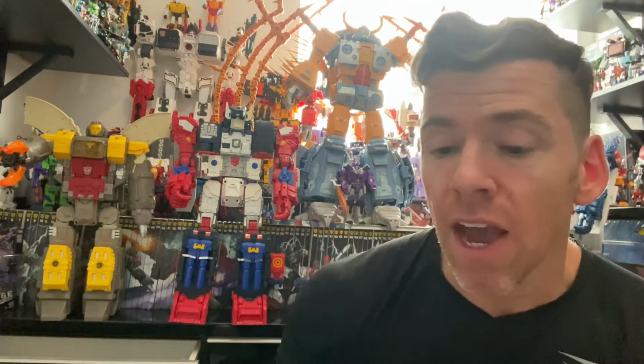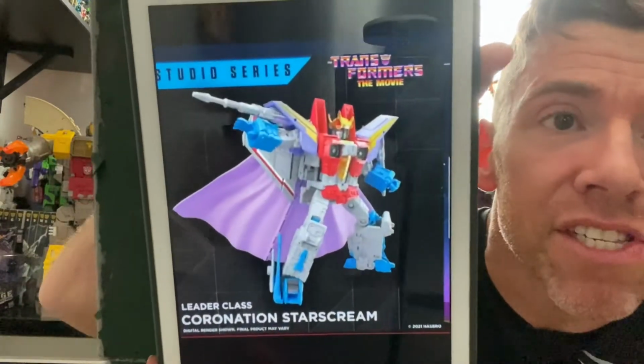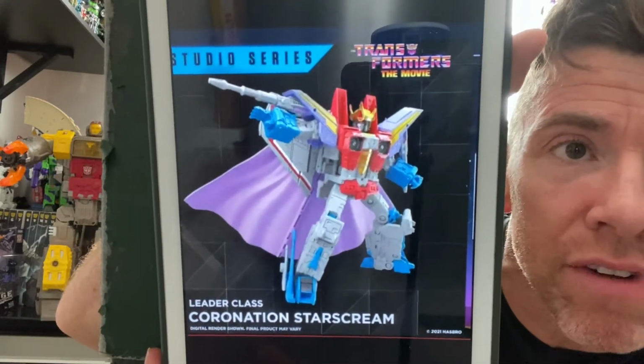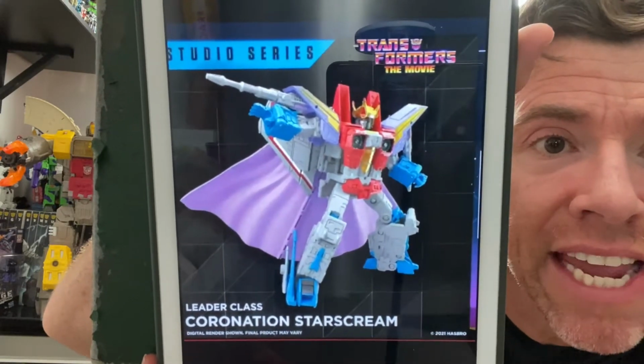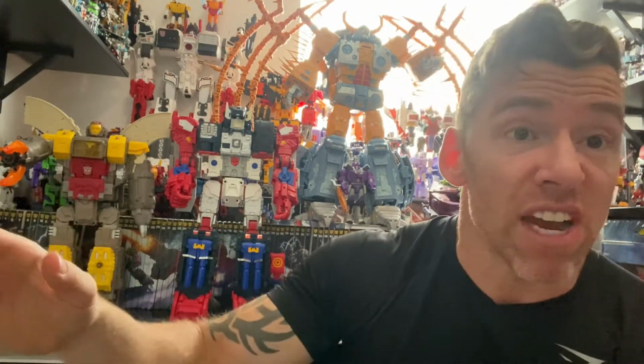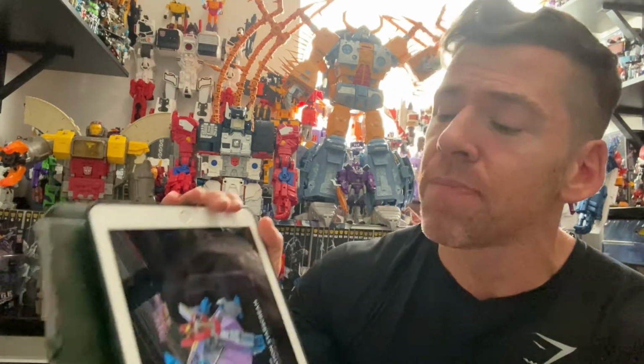Now, the other one, again, we've not seen images of this, but we pretty much had an idea it was going to be this figure. And this is going to completely split the fandom again because it's fantastic. Look at it. It looks really good. But yes, you can see there it is saying Leader Class Starscream. And I think the problem we've got at the moment is where people don't really like, let's use Commander Rodimus for an example. Obviously, he was classed as a commander, but he was not really that big. And this guy's pretty much going to be the same, but it's all the accessories that come with him.